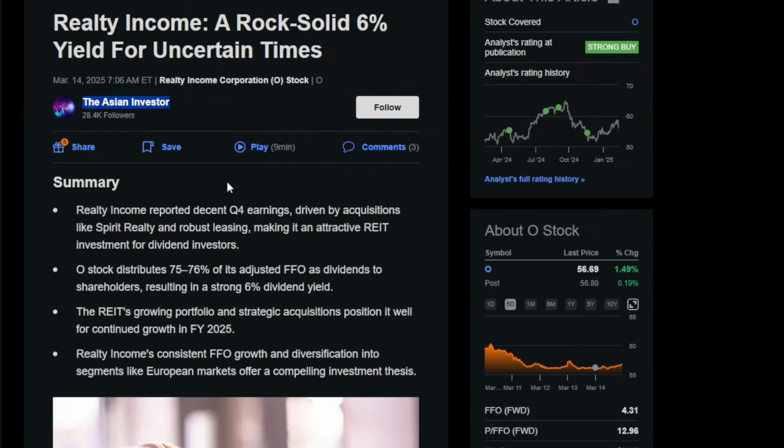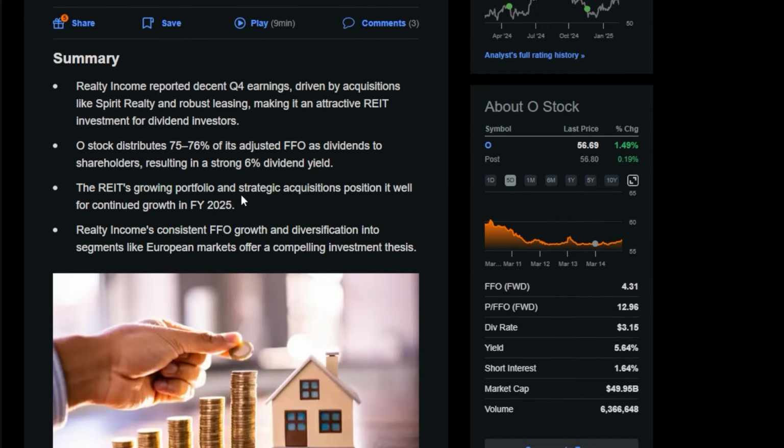Now I did want to go through this article from seekingalpha.com. This is from the Asian Investor, so shout out to them. It says, "Realty Income: a rock solid 6% yield for uncertain times." And yes guys, as of right now, Realty Income is yielding almost 6%.